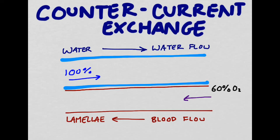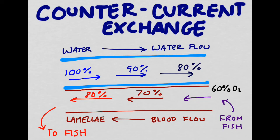It's 100% saturated. As it moves farther through the fish, it's going to lose oxygen, which will diffuse into the lamellae. The blood that comes into the lamellae from the fish is going to start off with very little oxygen, but will gradually pick up more and more as it moves past the end of the gill filament. When the blood begins to return to the rest of the fish, it has a very high oxygen concentration. The concentration of oxygen in the water runs in reverse. When the water initially enters the fish's mouth, it starts off with 100% saturation and then gradually decreases as the oxygen is sucked into the blood inside of the fish. When it finally exits the fish, it's going to have less oxygen than when it began.